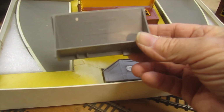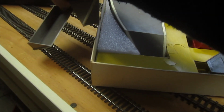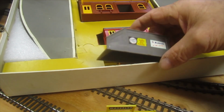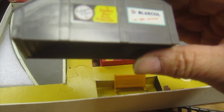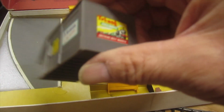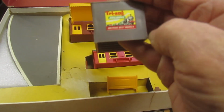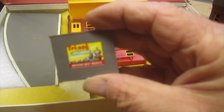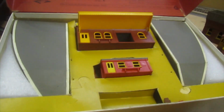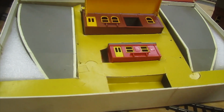Now I had never seen any of these before. R65. So there's two of those in there. Station approach steps, and we got some more signs there. More pedigree prams and blue coal antifreeze. And that's a different Triang Railways one, because that's got the Ginty on it. Another sign. Two more chimneys for the buildings.